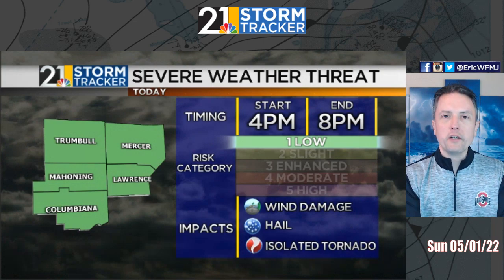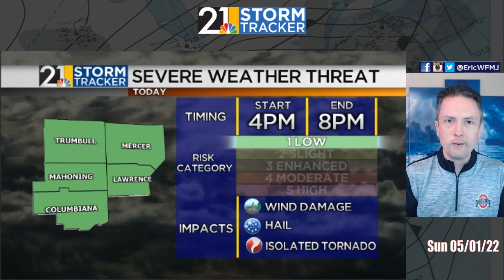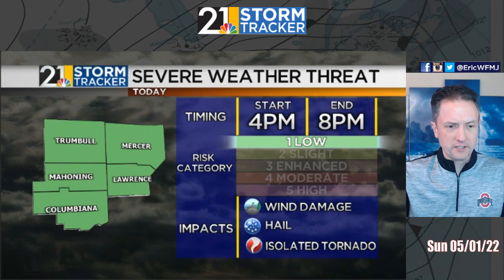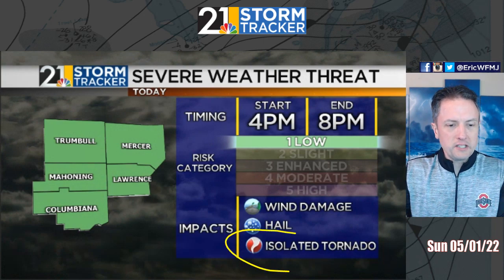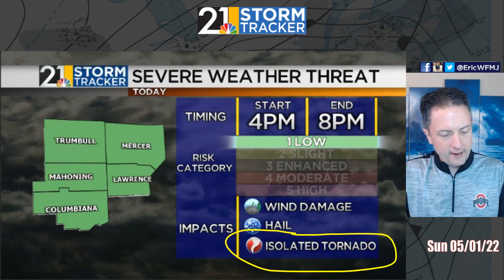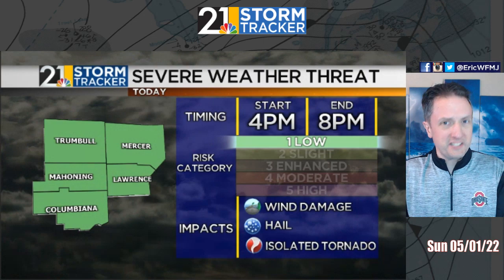So I think the main window here for potential storms and severe weather is late this afternoon, early this evening, roughly from about 4 p.m. to 8 p.m. And as we head towards sunset and beyond that, things should quiet down. You'll notice one of our potential impacts here, isolated tornado. The tornado risk this afternoon and early this evening is low. It's quite low, but it's not zero.